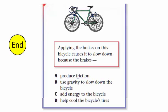It's no different than if you're riding a scooter and you put your foot down on the concrete and hold it there so you can stop. You are producing what we call friction between the brake pad and the tire, and eventually friction will slow it down and stop it. The choice here is A.